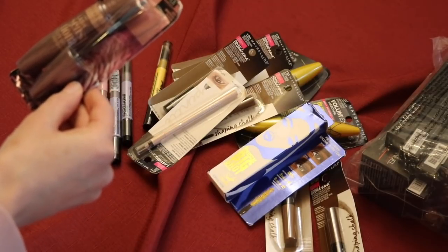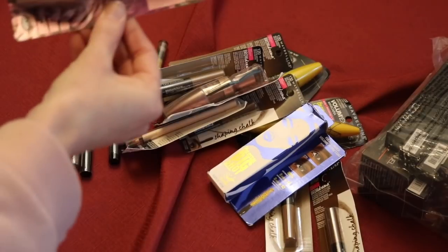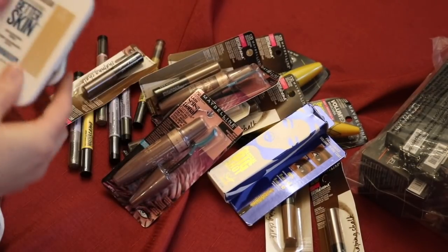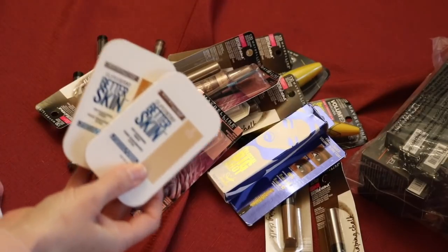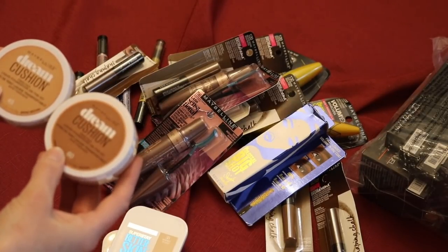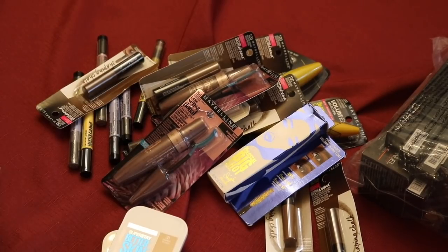Another one of the Lash Sensational Curvaceous mascaras. Here's another one of those. Another one of the brow powders. We have 2 more of the Better Skin powder foundations. We have 2 of these. I think this is the first we've seen of these Dream Cushion liquid foundations. I don't think we've seen that one yet. So 2 of those. Actually, here's 3.